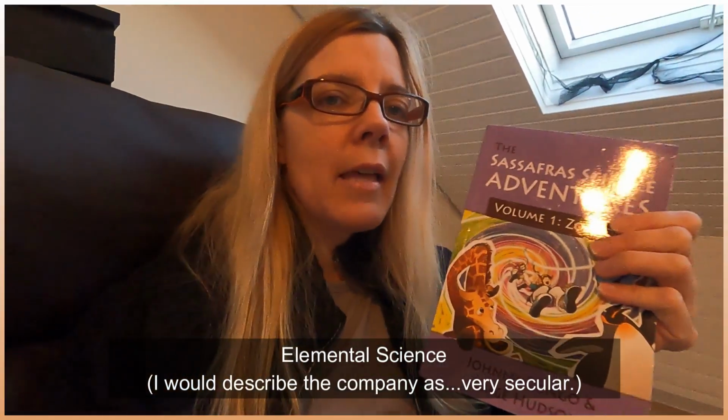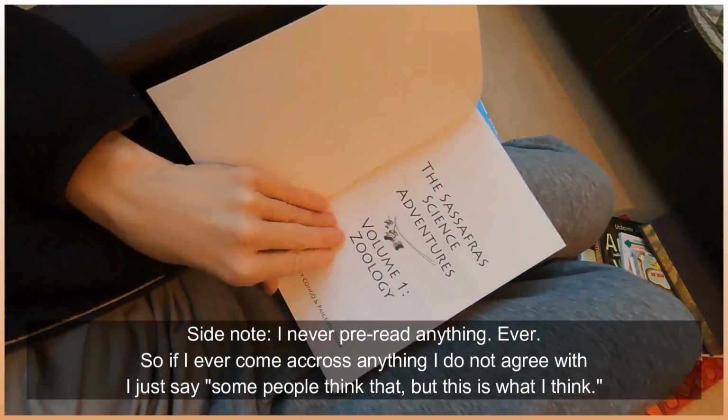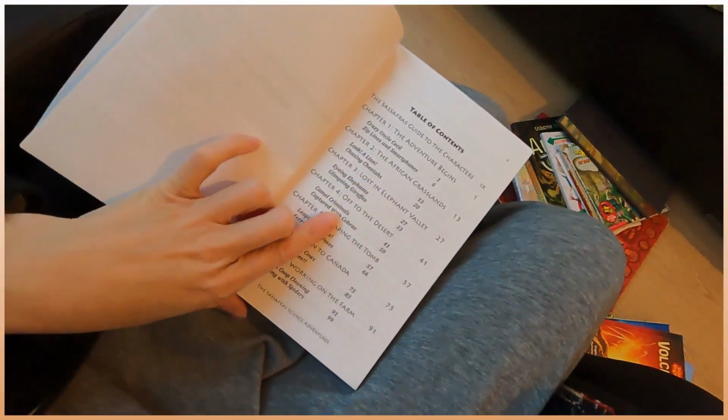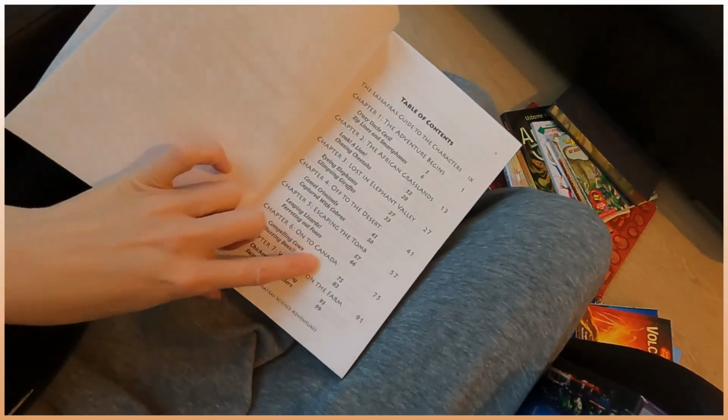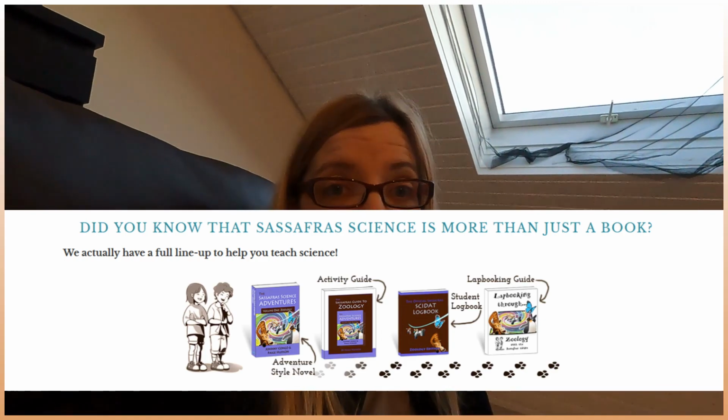Anyway, next up is Elemental Science, they have the Sassafras Science Collection. They're read aloud. So essentially it's kids who failed summer school. So in order for summer school, they're sent on all these missions. All right, so for example, zoology. Chapter 1 is, you'll see the chapters here because you can come up with corresponding stuff that goes along with them if you wanted to. The African grasslands, off to the desert, escaping the tomb, on to Canada. So it's just got buzzing bees, find out about foxes, things like that. And they cover all 5 areas. It comes with additional materials as well if you wanted to purchase them, but you don't have to, and I didn't, and I don't find that I need them.